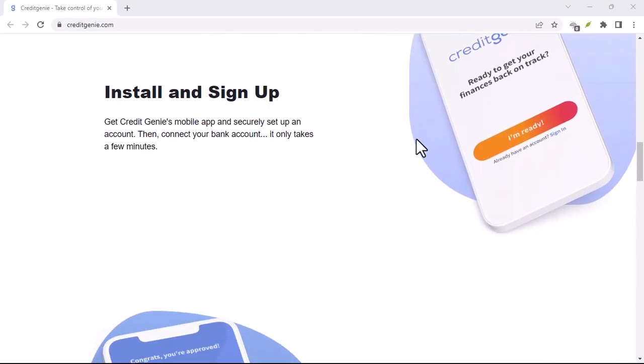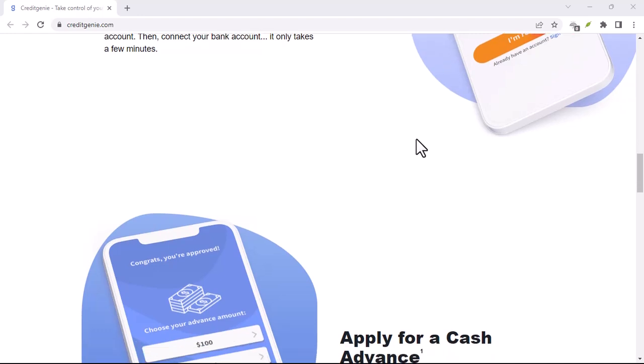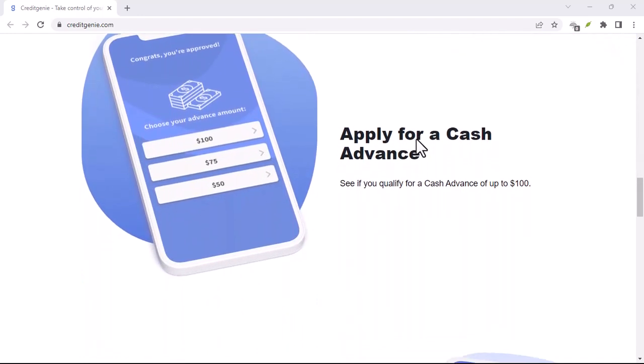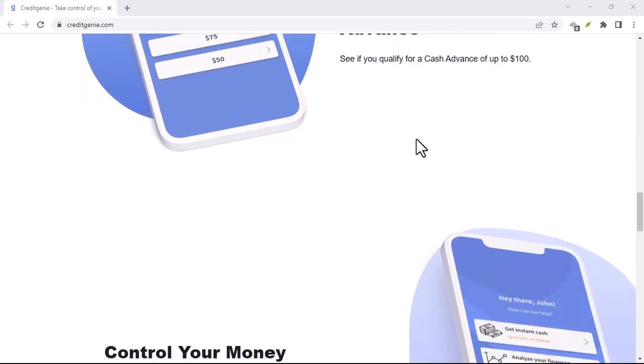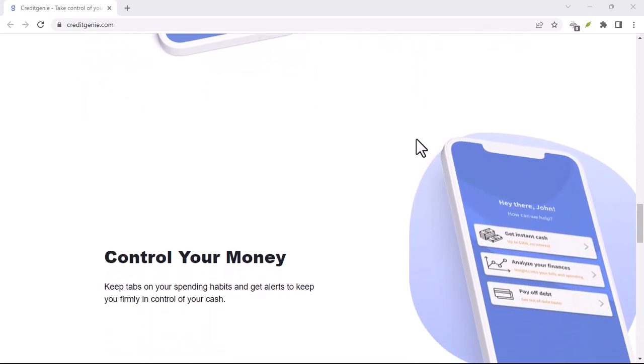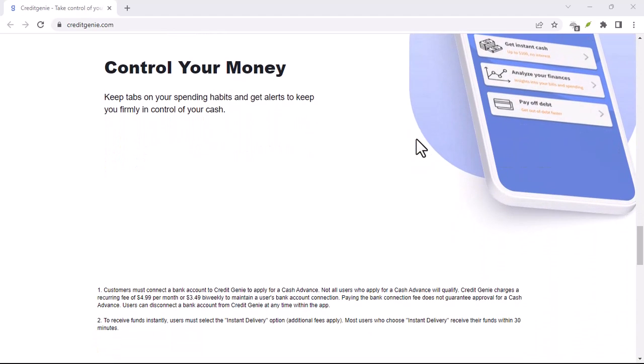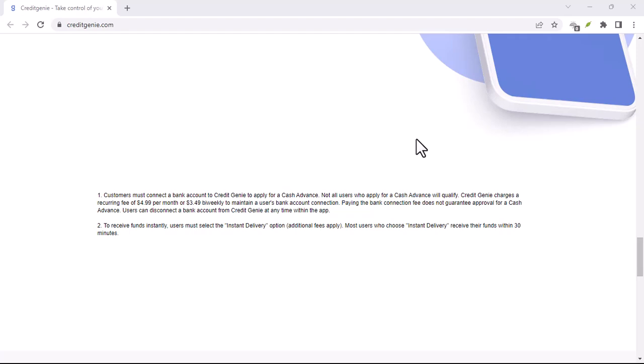Alternatives. Consider other options like talking to your bank about a temporary overdraft extension or borrowing from a friend or family member. Not a long-term solution. Credit Genie shouldn't be a crutch. If you're constantly relying on cash advances, it might be a sign of a bigger budgeting issue.